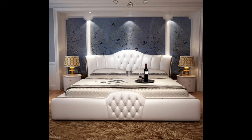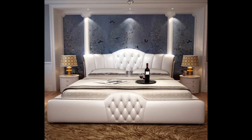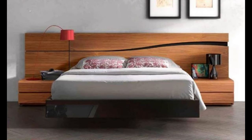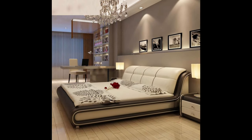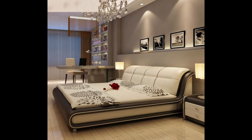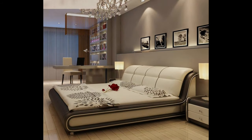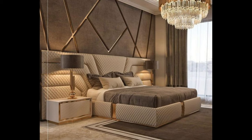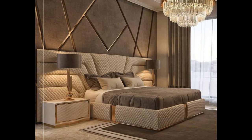These beds are apt for rooms that have space constraints or rooms where the residents would want more floor space for the children to play and study. Moreover, going up and down the ladder could make going to bed an adventure. They can also solve storage issues.